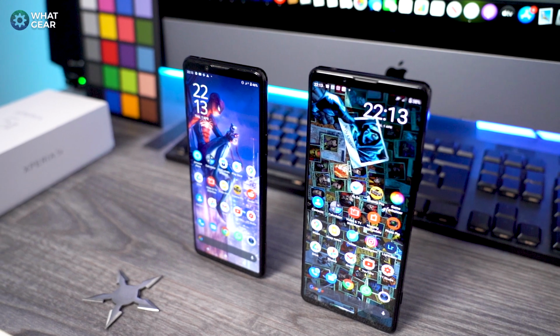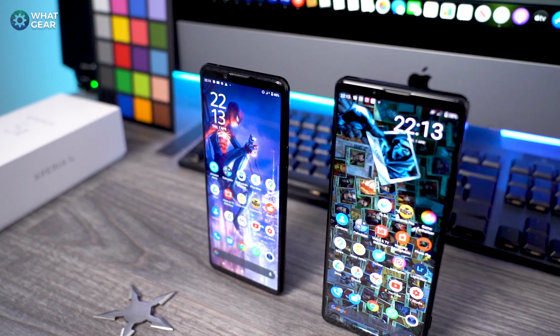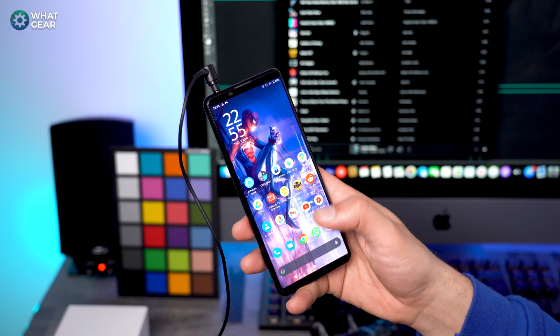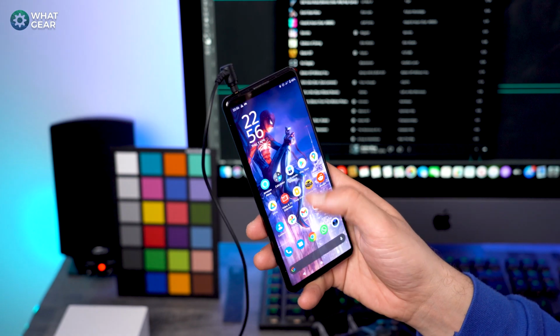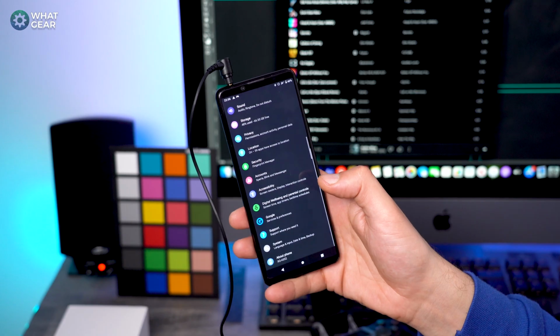To put it simply, the Sony Xperia 5 Mark II arguably has the best 2020 chipset powering it, and combine that with maybe the cleanest version of Google Android that you can get on any device. I've even heard people say it's cleaner than the Pixel devices. That makes for a really solid operating system and platform to game on.